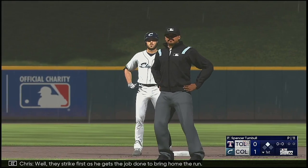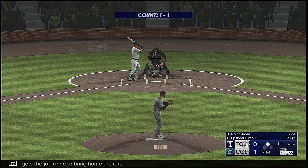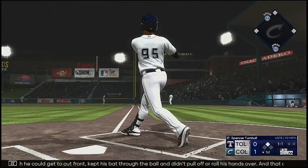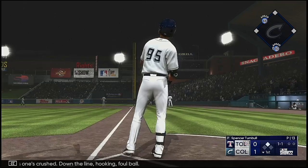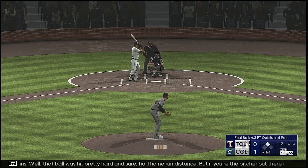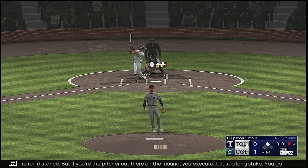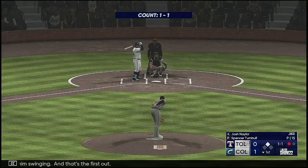Well, they strike first as he gets the job done to bring home the run. He got a pitch he could get to out front, kept his bat through the ball, and didn't pull off or roll his hands over. And that allowed him to rip that ball down the line. Now this one's crushed down the line. Hooking. Foul ball. Well, that ball was hit pretty hard and sure had home run distance, but if you're the pitcher out there on the mound, you execute it. Just a long strike. You go after him and finish him off. Got him swinging. And that's the first out.